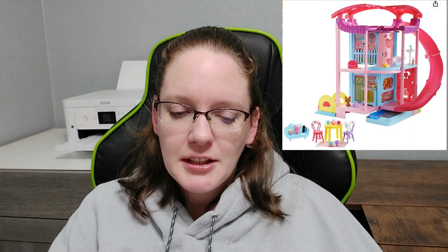And my daughter wanted another dollhouse. Her one from last year broke, so it just fell apart. That was really disappointing. And it was like that cheap wood, so it was junk. Anyway, I'm getting her this dollhouse. This one only takes Chelsea dolls, but she wanted one with a slide, so we got her that. And we also got her a pack of Chelsea dolls.